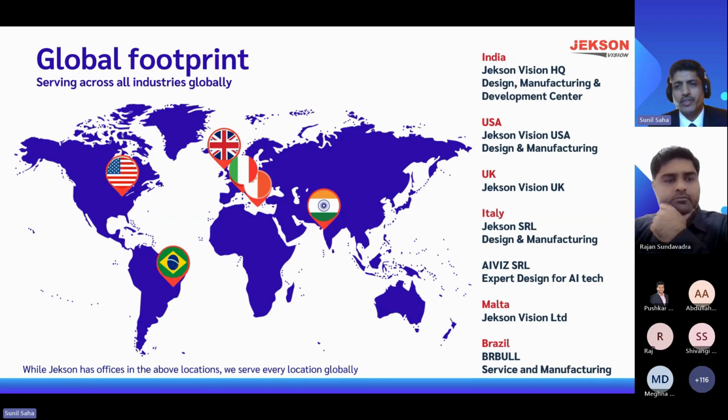We have a manufacturing facility in US and Italy, where we manufacture the equipments, as well as the design teams who are collaborating across India, US, and Italy, with one of the key technology areas being AI, which is now the most happening thing when we talk about any kind of human interface with equipments. So this is where we are focusing on, and we are expanding our base slowly all across.